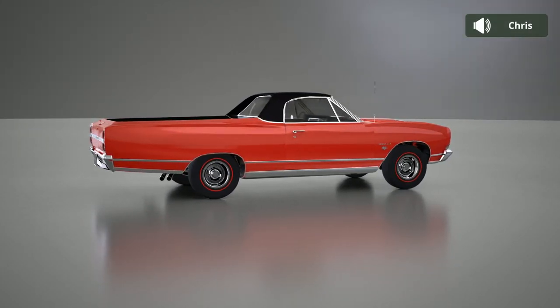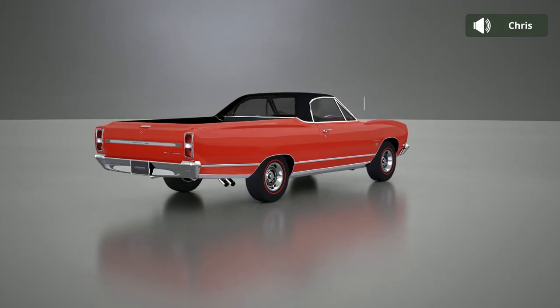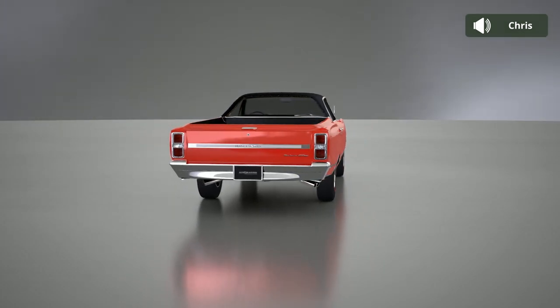Don't be fooled, this is basically a muscle car with a bed in the back. With great presence and fantastic details throughout, I really quite like this design, and I kind of wish there were more of these on the road.